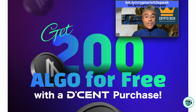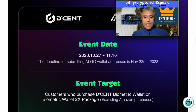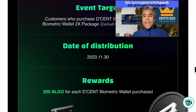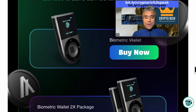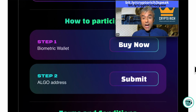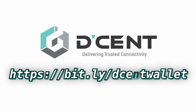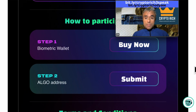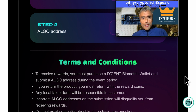Now, you will get 200 Algo for free with every purchase of a Decent wallet. What you have to do is purchase a Decent wallet, and submit your Algo wallet address by November the 22nd, but you have to make the purchase by the 16th of November. The Algo will be distributed on the 30th of November. You will get 200 Algo for each Decent biometric wallet purchased. Step one is you buy. I recommend you use my affiliate link, bit.ly/decentwallet. You buy it now, you submit the Algo address, and then on the 30th of November, they will drop 200 Algo in your Algo wallet.